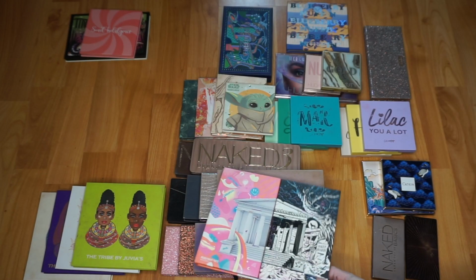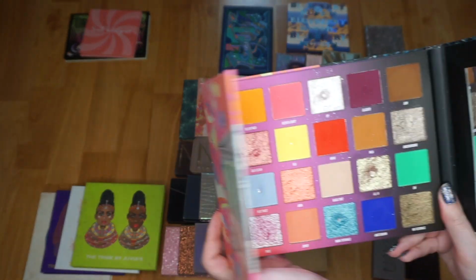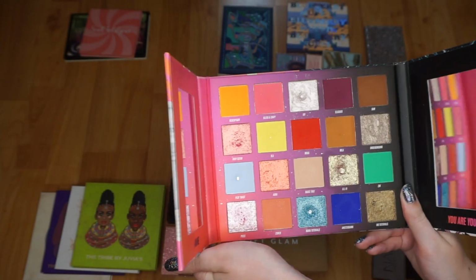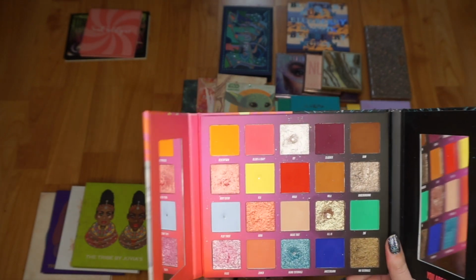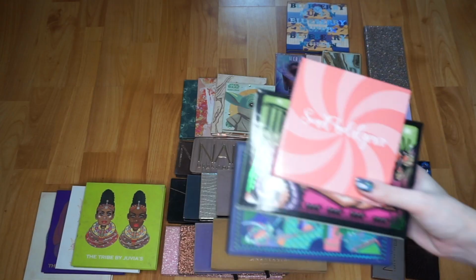Then we have the Beauty Bay Declutter palette. This is always so difficult to hold up because it's double mirrored. This one is not new to my collection. You can see I have a lot of pan in this palette, but this is the one that made me fall in love with the Beauty Bay formula, and I absolutely adore this formula and this palette, so of course it is staying. Let's do some indie brands next.